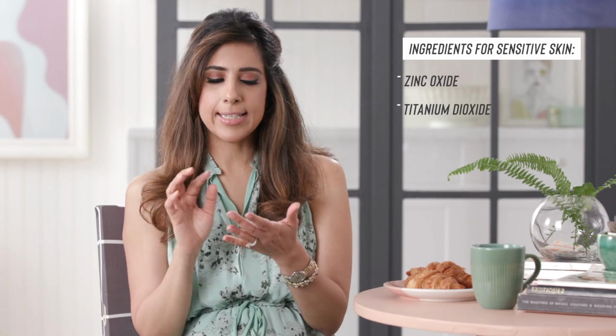For those with dry skin, look for ingredients like shea butter, rosehip oil, and certain niacinamides if you want to brighten your skin. For those with sensitive skin, I would recommend a sunscreen which is hypoallergenic, fragrance-free, and of course paraben-free. Remember to look for ingredients such as zinc oxide and titanium dioxide, and take a little bit of your sunscreen and put it under your ear, almost like a patch test, to make sure that it's not flaring up your sensitivity. For example, if you have rosacea or eczema, do a little patch test to see that it suits you.